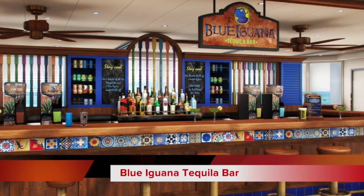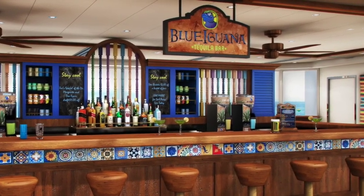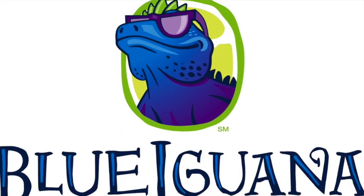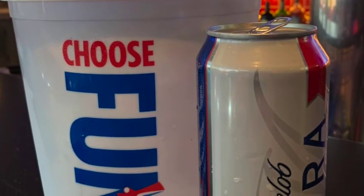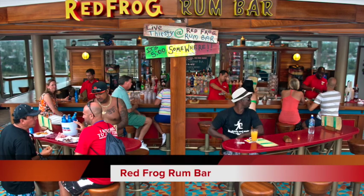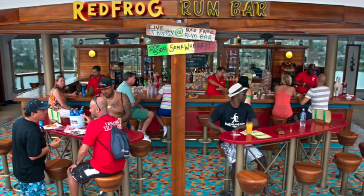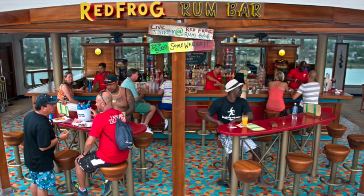Now let's talk about the bars, starting with the Blue Iguana Tequila Bar. Blue Iguana Tequila Bar is right next to the pool, and it's a great spot to go get a margarita like their ultimate margarita, or Blue's Dos Equis Michelada, and they even have beer buckets. Buckets filled with beers. You can just sit there and enjoy the weather out by the pool. Also by the pool is the Red Frog Rum Bar. They've got Carnival exclusive Thirsty Frog beers, Red's Rum Treasure, and frozen drinks like the delicious Mango Magic.